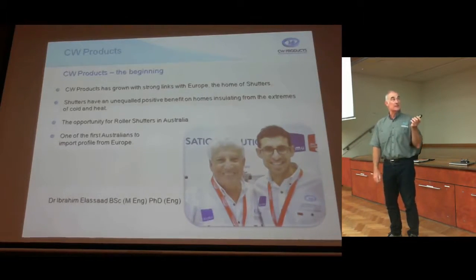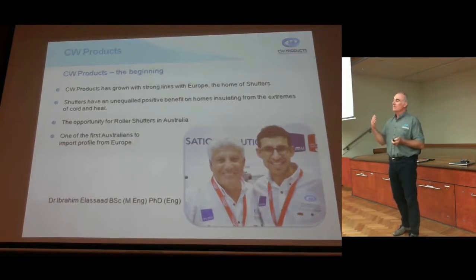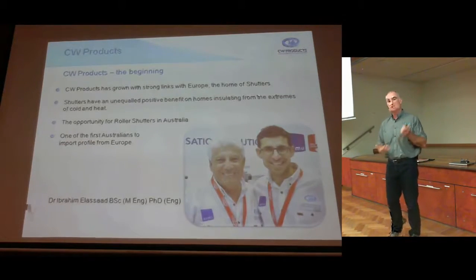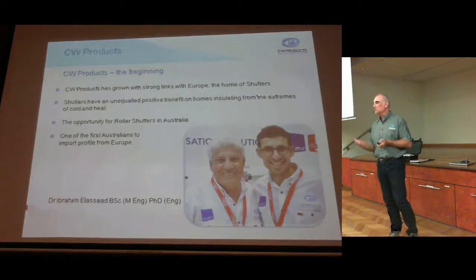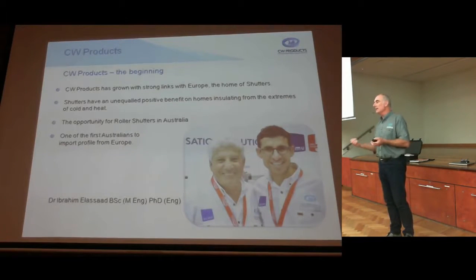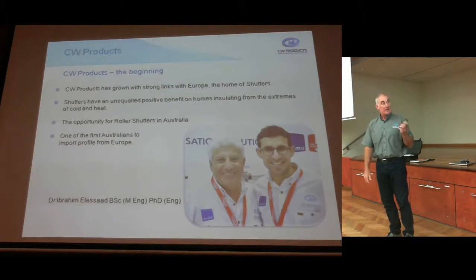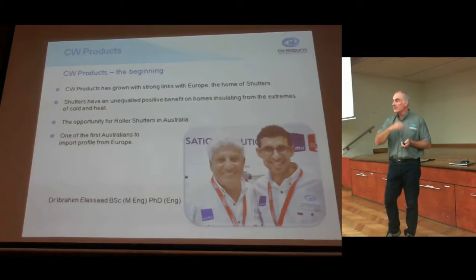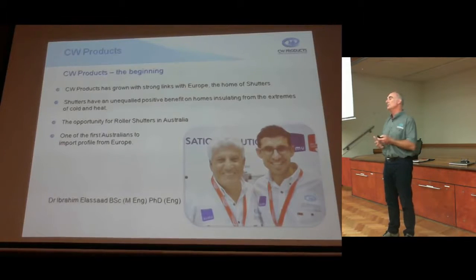One of the first things he was asked to do was to investigate what roller shutters did on homes. Obviously the less energy a home consumed, the less energy you would need to produce through your solar panels, so you had a nice cascading effect. Out of that study, Ibrahim found categorically that roller shutters had an absolutely huge benefit on reducing the energy consumption of homes.